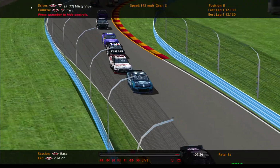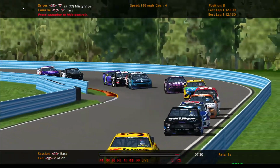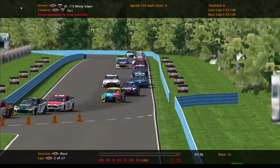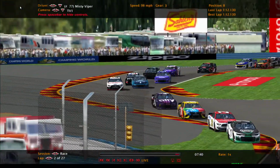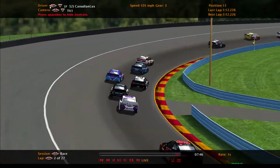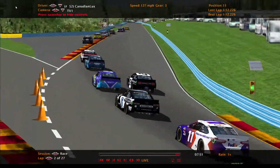'77 to Misty Viper just keeping track of, having a good day, I guess. Not really sure how to word that. 77's been pretty mad consistent though. One pretty bad finish at Castle Gorge, but he's been great so far. The 52 and the 51 side by side through the long carousel.